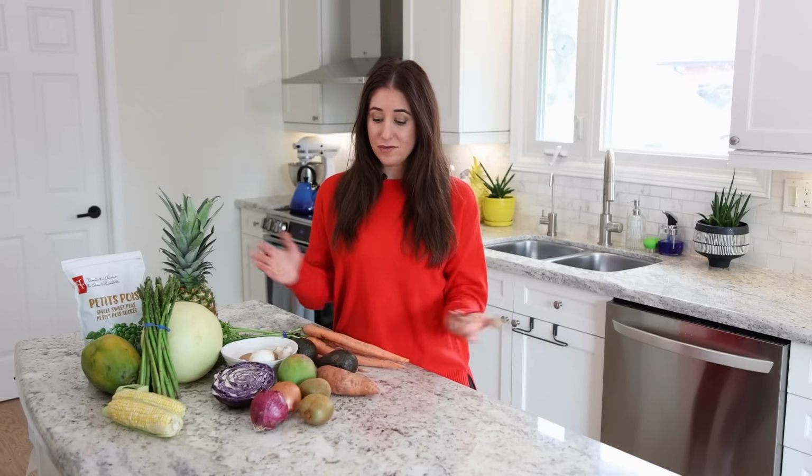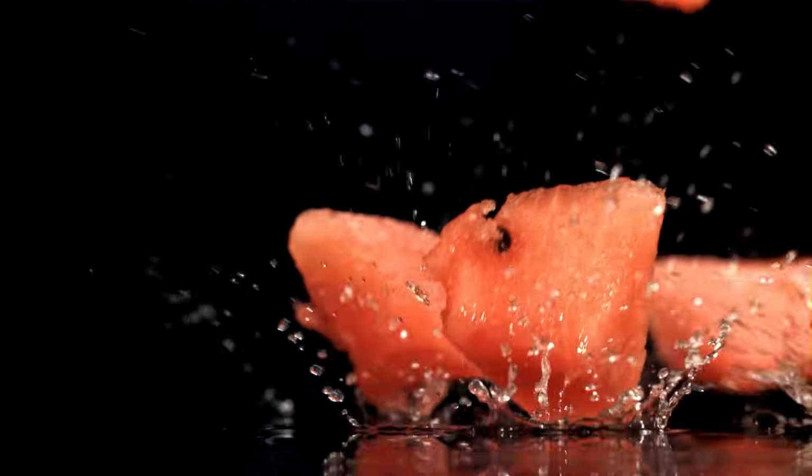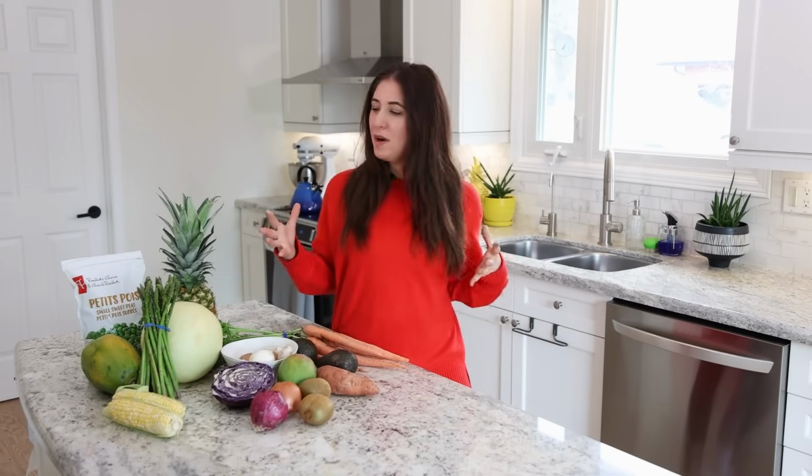and obviously not the little bagged mini ones. I'm talking carrots that grow in the ground with the green tips. Coming in at number 14, we have, but we actually don't have, watermelon. And that's because when we went to the grocery store to buy all the props for this video, the watermelon, which is currently out of season, was $21.99. And while I love you, I don't want to pay that kind of money for a fruit.